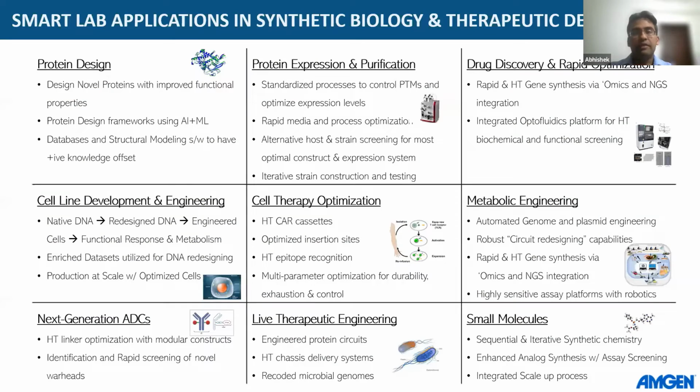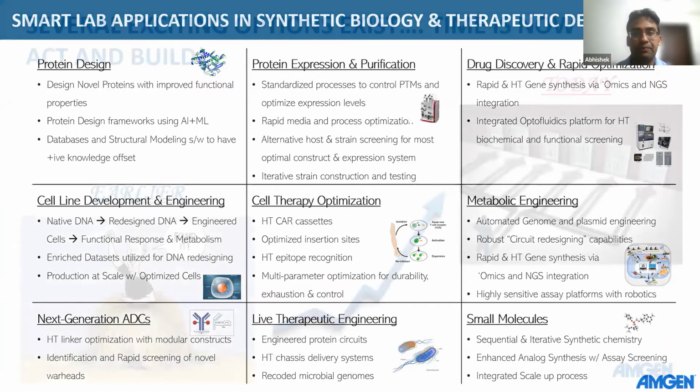Besides drug development, smart labs can be very modular in their approaches. Integrated workflows can be used for protein design, protein expression, drug discovery and optimization, in the cell therapy space, cell line development and engineering, metabolic engineering, next generation modalities, small molecules, and whatnot. So the idea is to put machines together, integrate them, and then let them do the magic. So there is a variety of applications this can be used for.